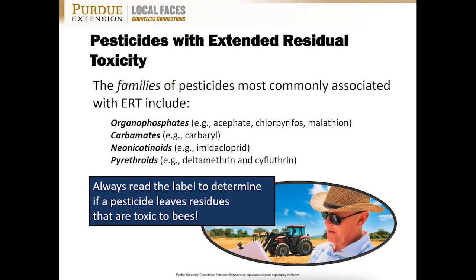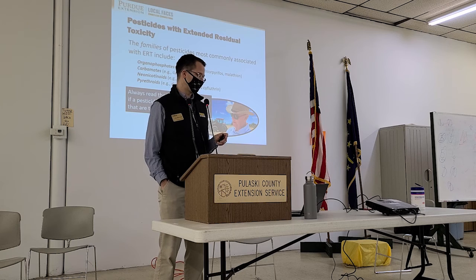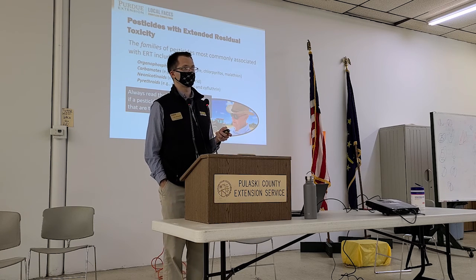So what are some of these ERT pesticides? Some of these families of pesticides: the organophosphates, something like malathion, that's one of those ERT. The carbamates, carbaryl, it'd be like Sevin. The neonicotinoids, one of the examples would be imidacloprid, these names are all tough, and the pyrethroids. Those are some of these ERT ones. So again, always read the label to know what you're applying and which ones are going to be a risk to bees.